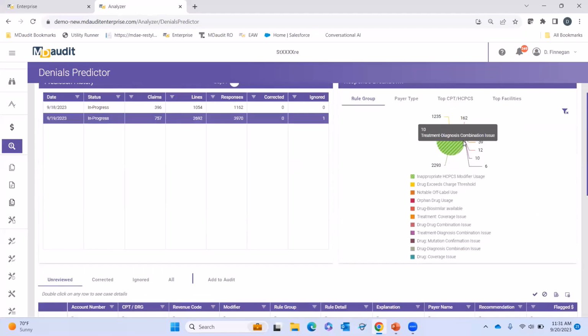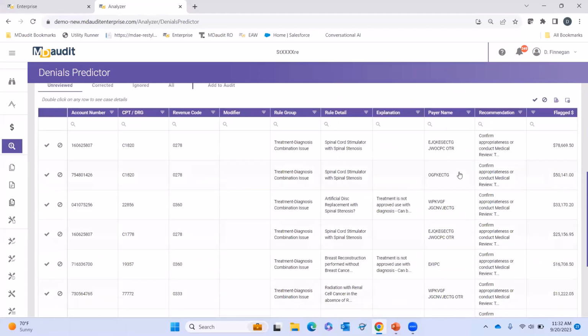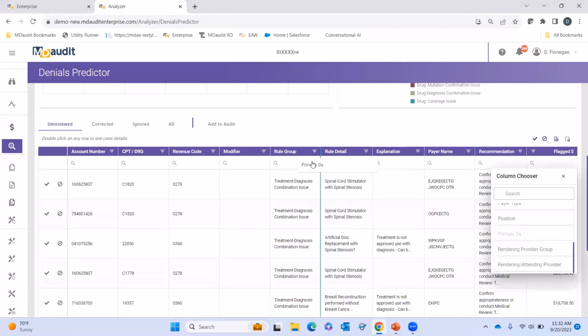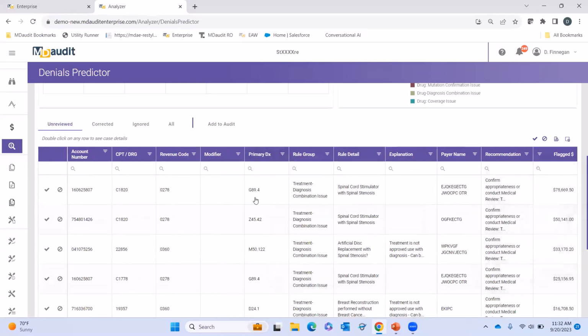Let's go on to a different one. I'm going to do treatment diagnosis combination issue. Again, we're seeing those implants that we talked about, part of that big healthcare spend. This payer right here is saying when you use a spinal cord stimulator with spinal stenosis, there's a treatment diagnosis issue. You have to have a very specific diagnosis. So I'm going to put in that primary diagnosis. Now this is showing me the diagnosis I've used, but this payer is saying, if you're going to do this service with this diagnosis, we're going to bounce it out. It's going to deny at adjudication. This is an opportunity to go back in and say, is this the most appropriate diagnosis? What diagnoses are they going to accept? So it's going to bump it up and allow you to do that research.